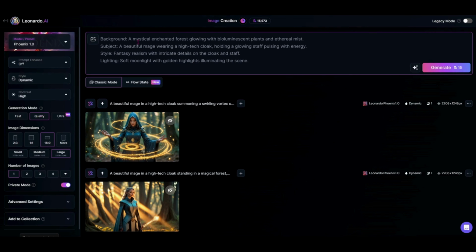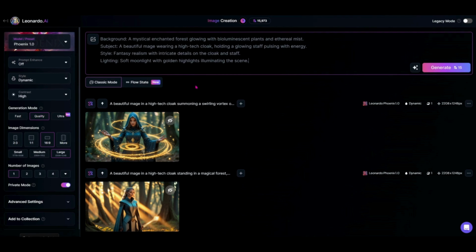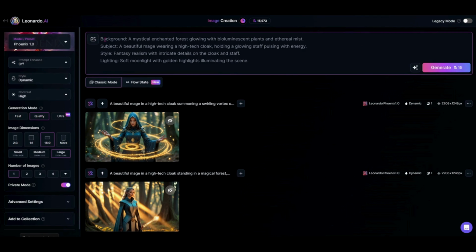So what I mean by that is your prompt does not have to look like the prompts that I just did. You can do something like this, where I put background and what I want for the background, a mystical enchanted forest glowing with bioluminescent plants and ethereal mist. And then I can identify my subject, a beautiful mage wearing a high-tech cloak, holding a glowing staff, pulsing with energy. And then I can tell it my style, fantasy realism with intricate details on the cloak and staff. And finally, I can add my lighting, soft, moonlit with golden highlights illuminating the scene.